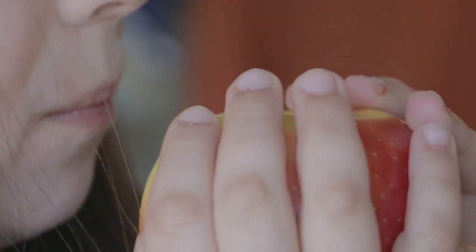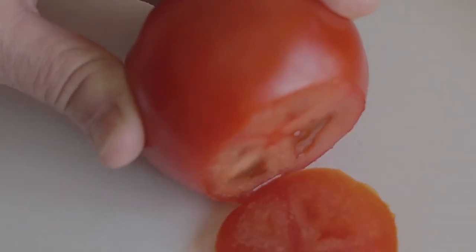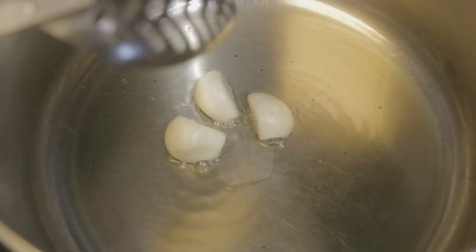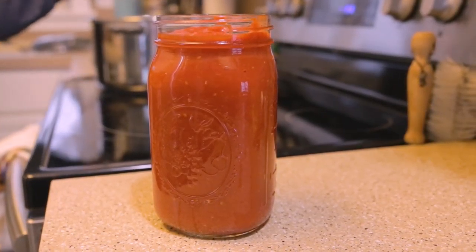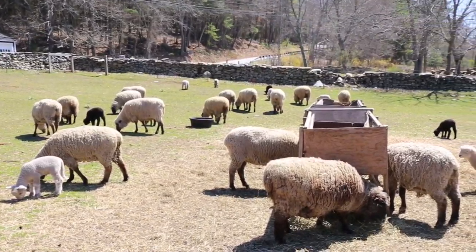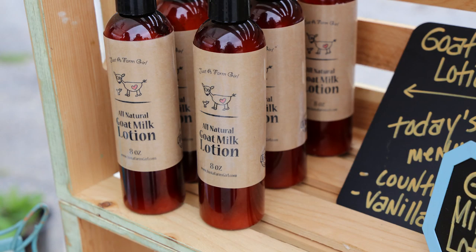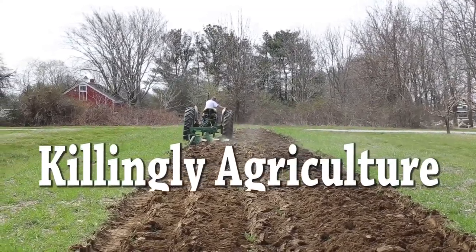What do we do every day for energy and nutrition? Where does this food come from? And how about the fiber that keeps us warm? And the flowers that bring so much joy to our lives and provide food for the bees? And how about the soaps and lotions that keep us clean? They all come from the farm.